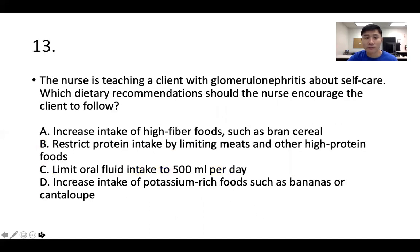All right, next question. The nurse is teaching a client with glomerulonephritis about self-care. Which dietary recommendation should the nurse encourage the client to follow? Awesome. So we have B, restrict protein intake by limiting meat and other high protein foods. So that is absolutely correct.